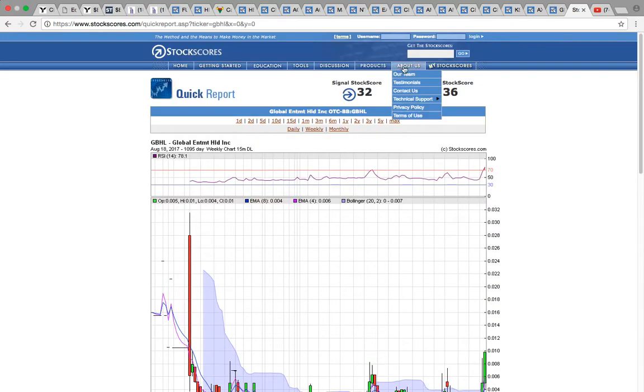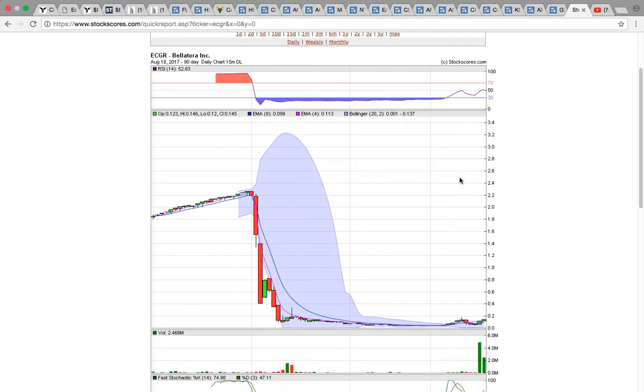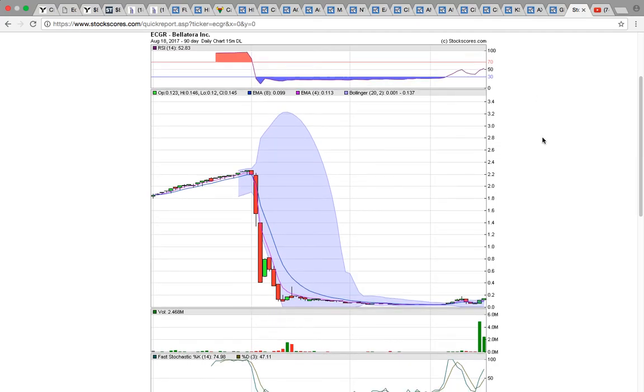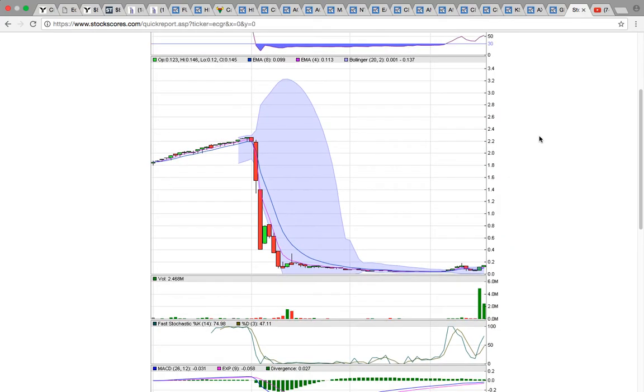And then the other one is our play from yesterday that we alerted, ECGR. This is a marijuana sector play. Every single stock that I just showed you is a marijuana sector play. You can find them all on the MJIC marijuana index. These are all marijuana sector plays, and it's really starting to heat up right now. A lot of stocks are heating up and starting to move higher.